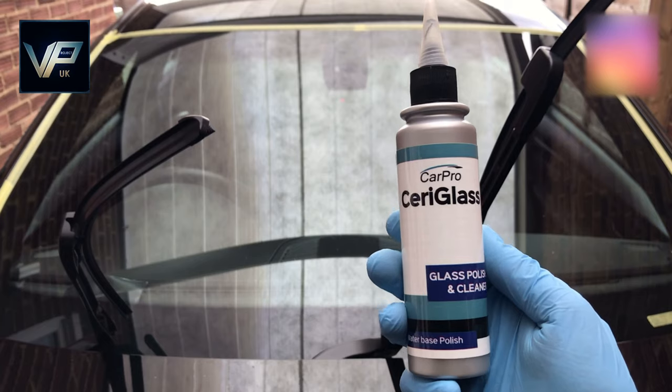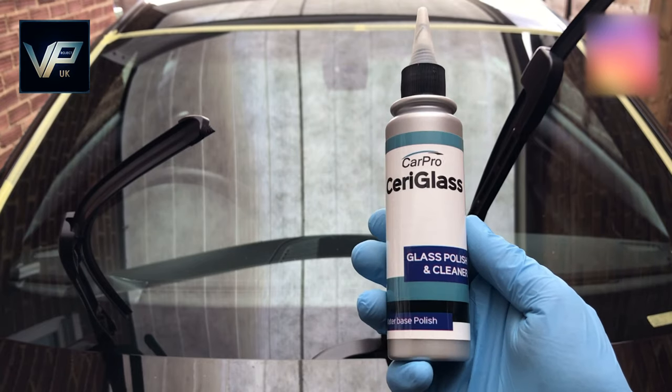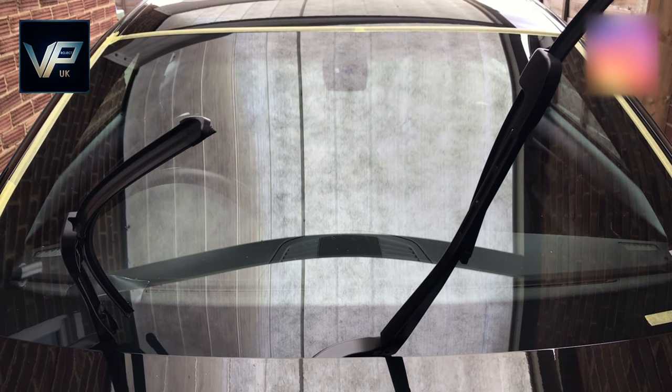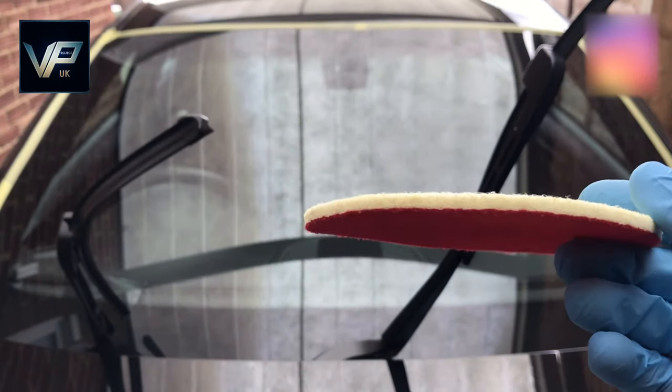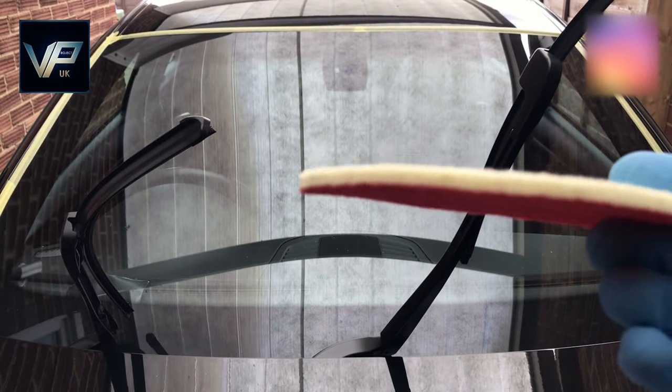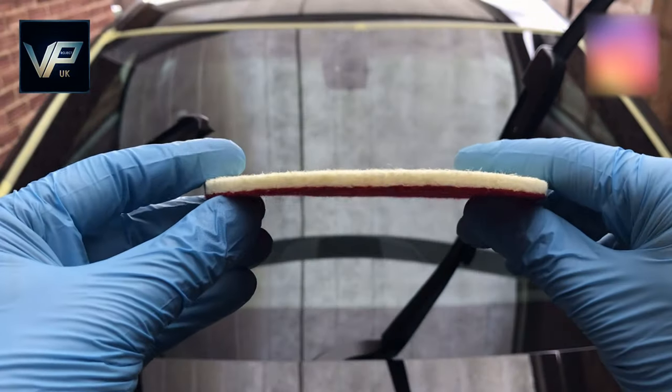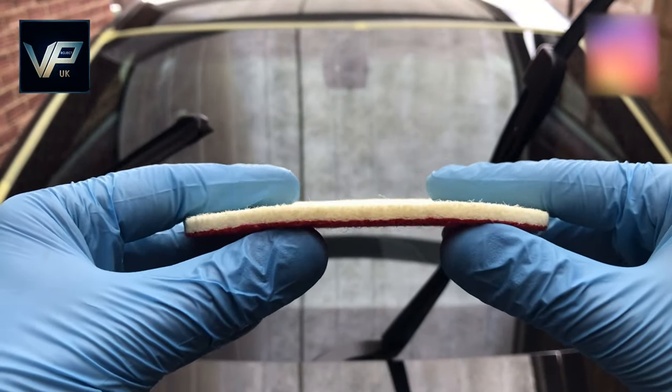So now we're at the polishing stage, and we've actually got a bigger bottle of Cerri glass that we've had and used for some time, so we're just going to use this product. And what you'll also need is a glass rayon pad. This is one from CarPro, and as you can see, they are super thin, and what that means is that all the energy and force from the machine polisher actually gets translated to the pad itself.